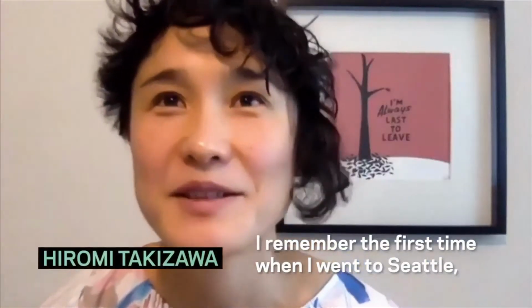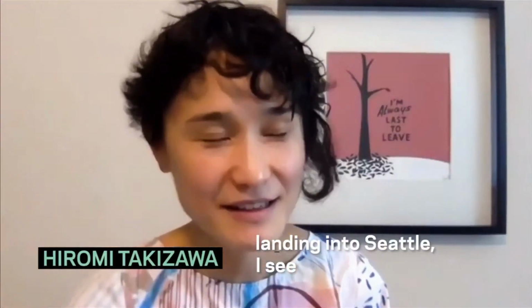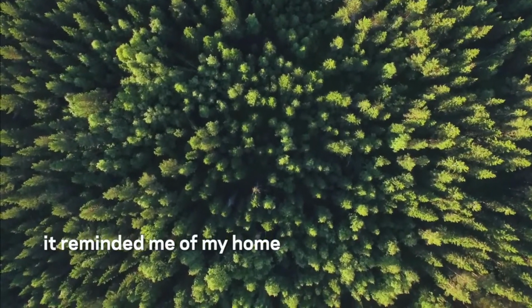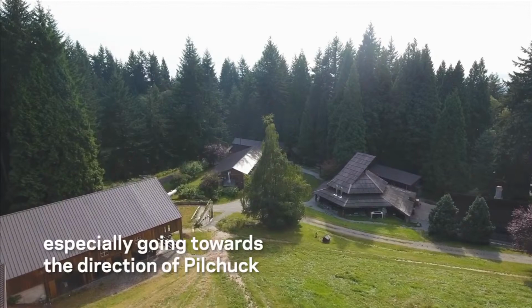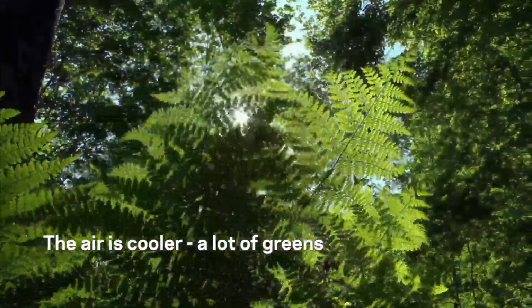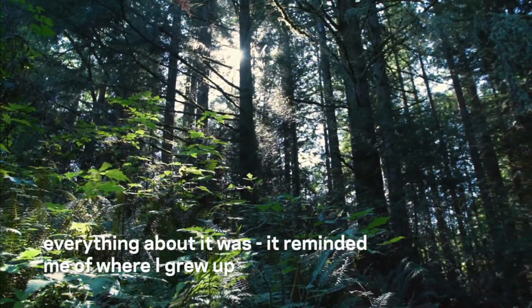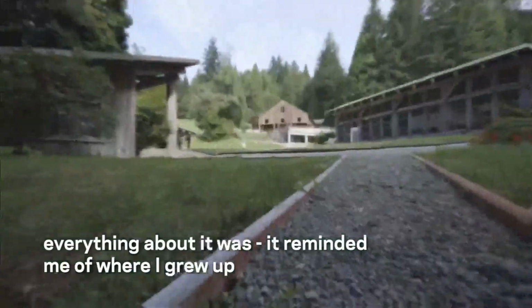remember first time when I went to Seattle, landing into Seattle, I see landscape and the trees. It reminded me my home, especially going towards the direction of Pilchuck. The airs are cooler, a lot of grains, and everything about it was like reminded me when I grown up.